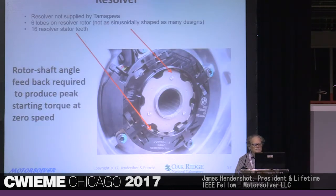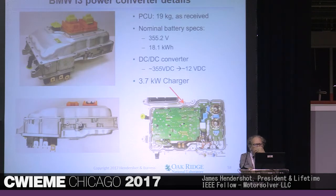By the way, there's a picture of Tamagawa's. No, that's the resolver that BMW uses. It's not supplied by Tamagawa. That's the rotor. Let's look at what the power converter looks like for those who are interested. That's the whole package. It sits on top of the motor.